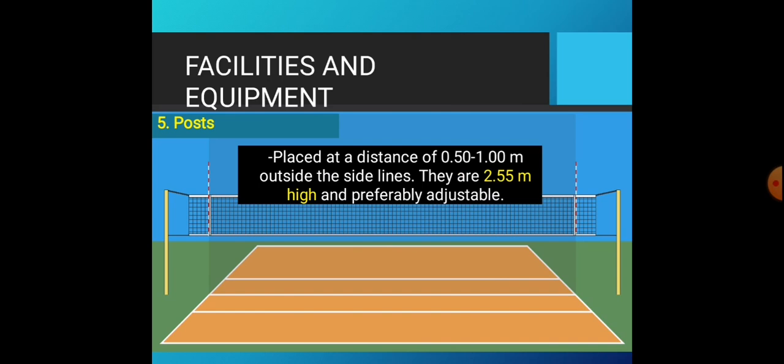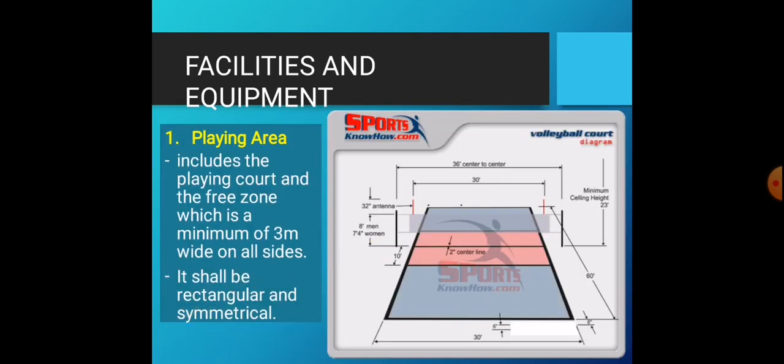Next, how about the post? So, yung makikita nyo yung yellow dyan, ito yung kanyang pinagkakapitan ng net. Placed at a distance of 0.50 to 1 meter outside the sideline. So, yun po yung layo niya, ha? Doon sa ating sideline. Ito pong nasa gilid na puti na line. Okay? They are 2.55 meters high and preferably adjustable. So, kaya po siya adjustable kasi nga po, di ba, based sa height ng mga maglalaro, kaya siya ay pwedeng babaan or pwedeng taasan.